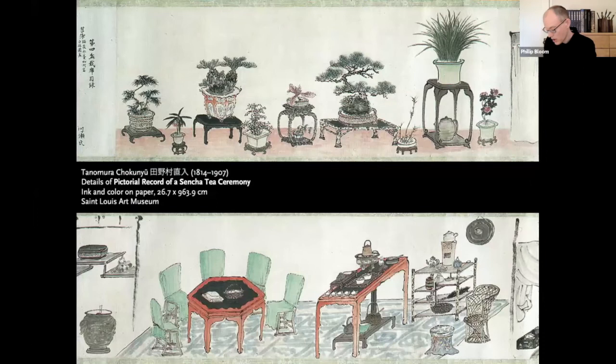Bonsai itself actually found a wider audience thanks to these Chinese style tea ceremonies. Bonsai had been practiced in Japan for hundreds of years prior to this, but it was particularly practiced by members of the military, imperial, and monastic elites. But in the 19th century, as these Chinese style tea gatherings became more popular, merchants, scholars, and members of the non-military, non-monastic, or non-imperial elites began to take an interest in potted plants as well.